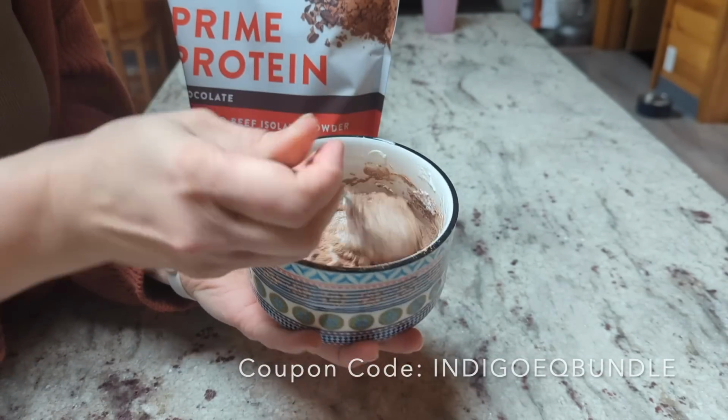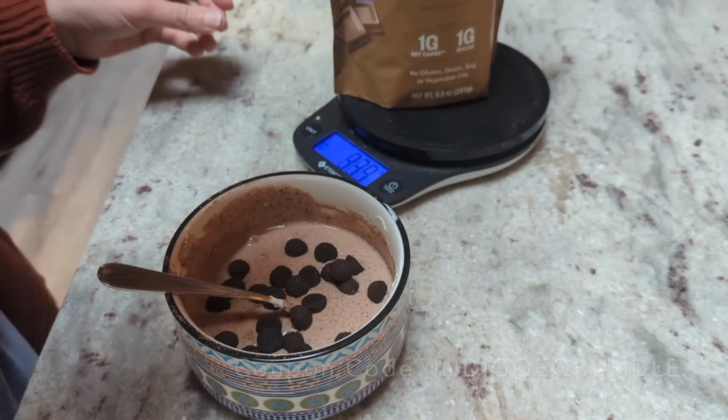And then on top of my yogurt, I have half a serving of the Perfect Keto chocolate cereal.